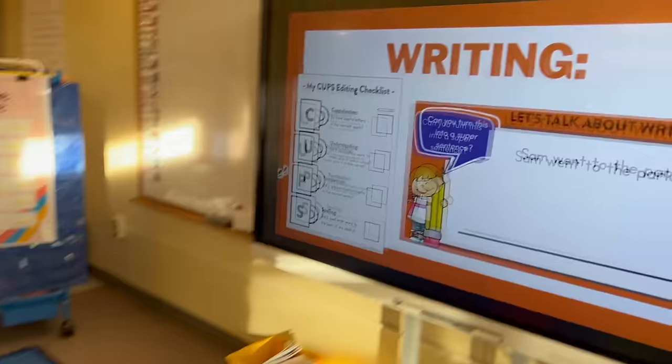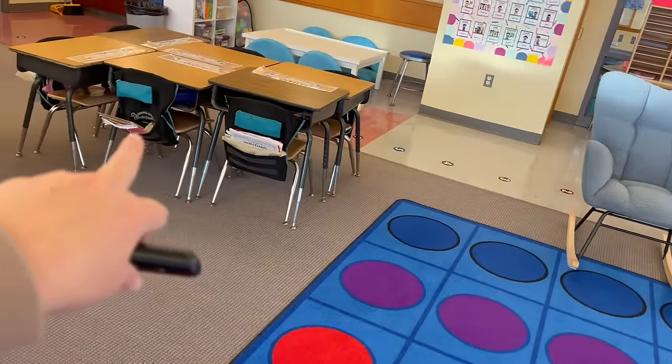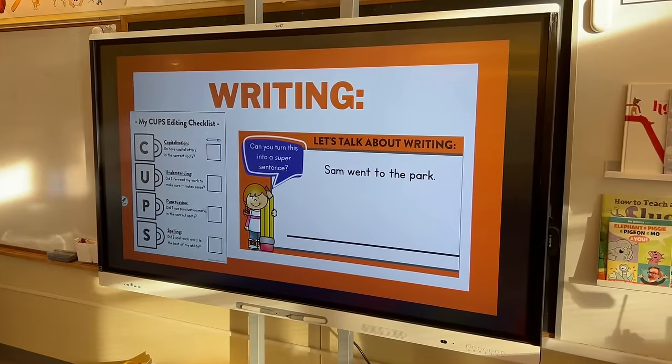I mentioned this before, but we used to do this just whole group and kind of talk about it, say the sentence out loud, write it down. Now I've been having students come with their whiteboards and markers from the back. They come right to the rug and they just start writing it right away once I put it up there.